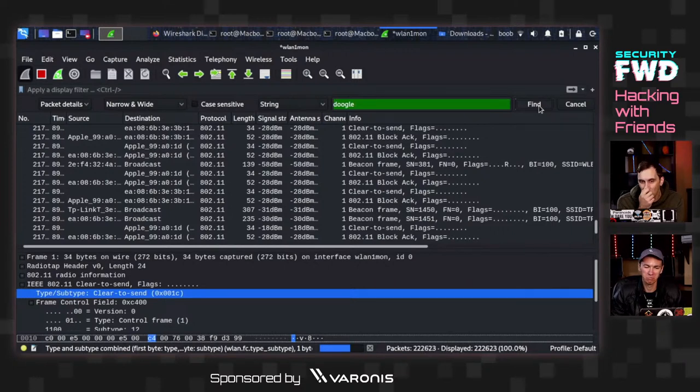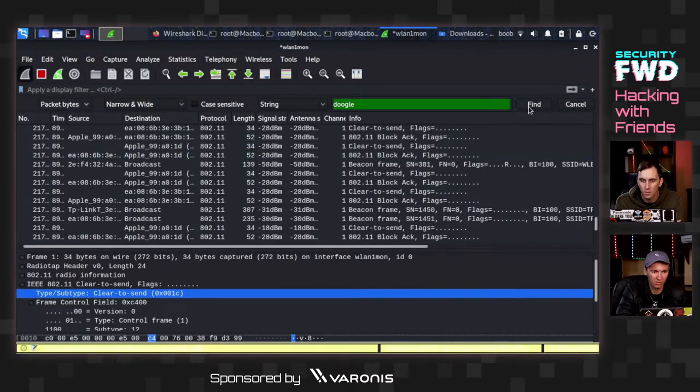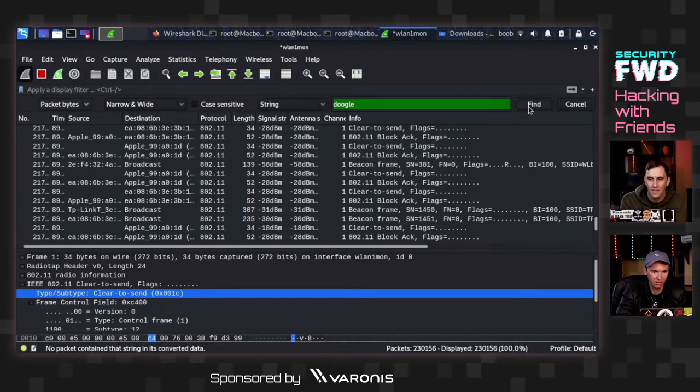So, again, what we're doing is we're going through all these packets. We're looking for, in the packet details, any information related to Dougal. No packet contained that string. What? Okay, so then we'll go into the packet bytes, and if it's not there, then it's really not there. No packet contained that string in its converted data. What? All right.